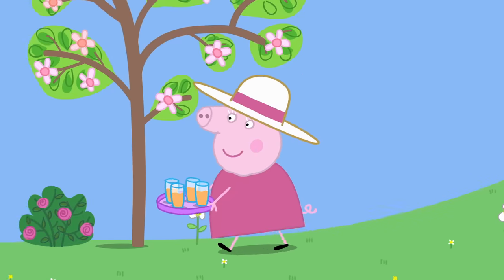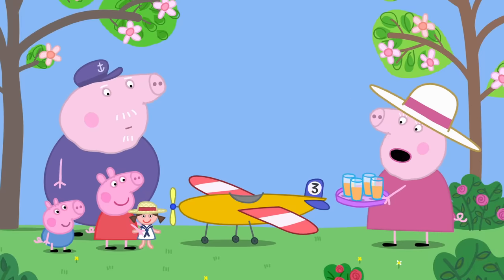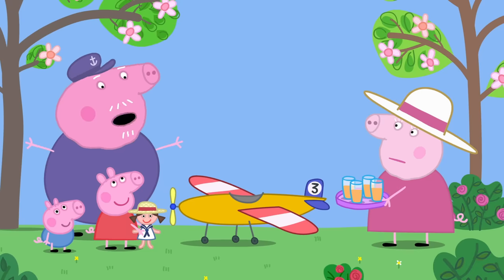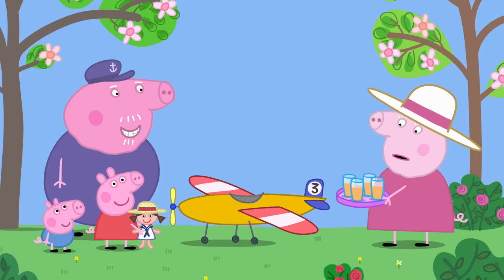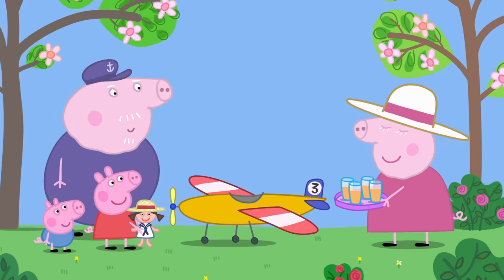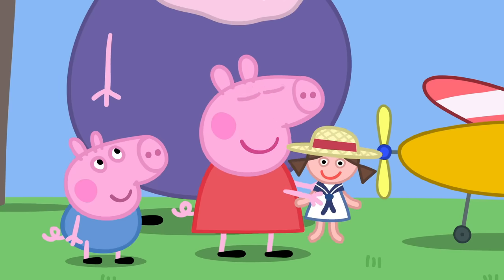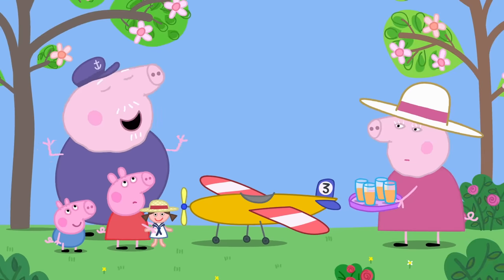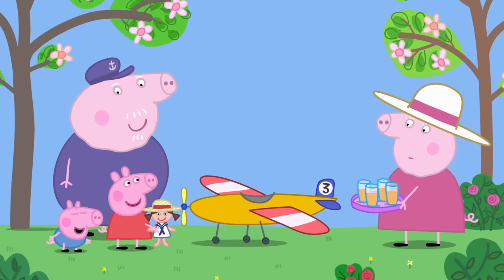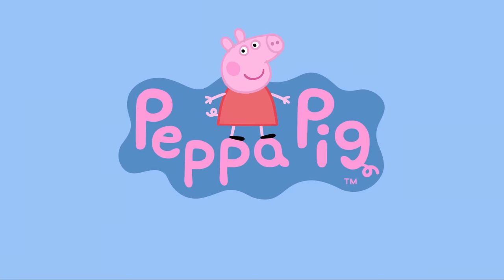Juice for everyone. Ah, Granny Pig. Perfect timing. What is that? It's a toy aeroplane. A big toy aeroplane. Yes, I can see that. Grandpa did some fancy flying. And Dolly, did you enjoy your playtime with Peppa and George? Grandpa put Dolly in the aeroplane. Yes, yes. We've all had a lovely time. Yes, Grandpa. Peppa and George love toy aeroplanes. Everybody loves toy aeroplanes.